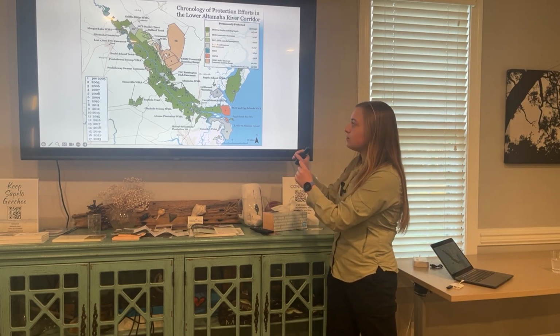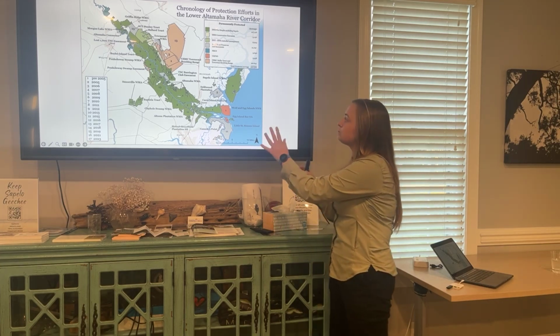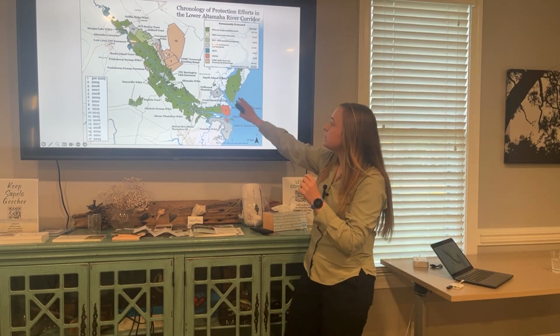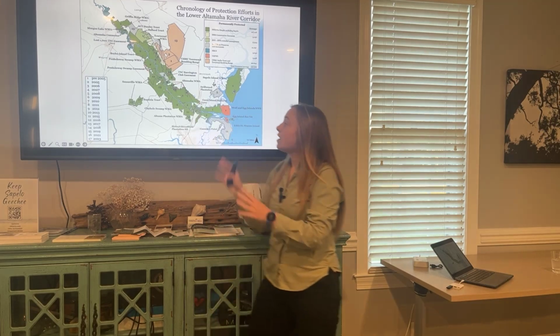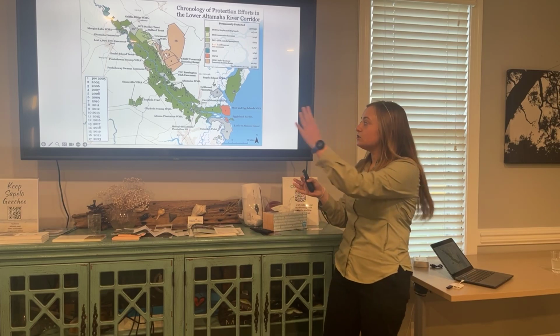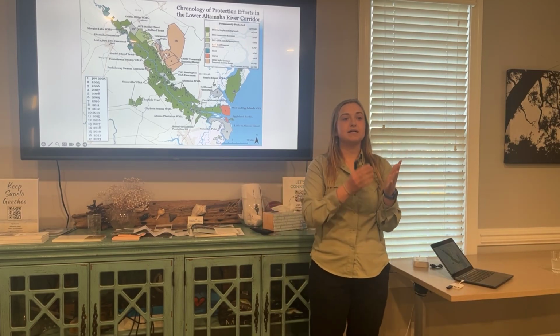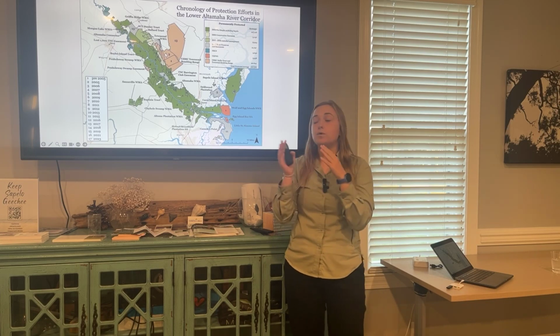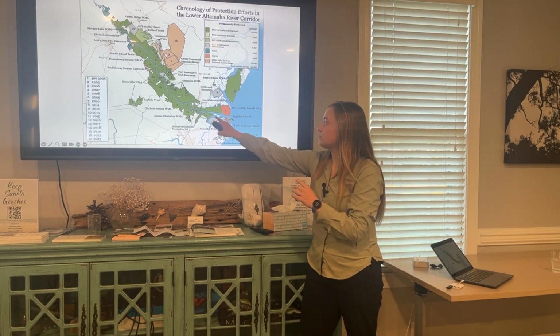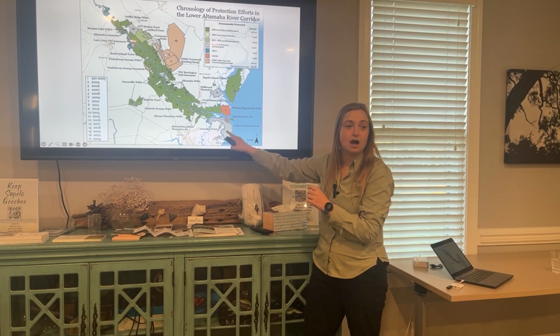What we're looking at here is a map of protected lands along this river corridor. Each of these colored polygons represents a different parcel of protected land along the corridor. And so I like to start this talk off by saying, one, that we are very fortunate. Little St. Simon's, we're going to be talking about number 11 right here, Little St. Simon's Island, for the rest of the talk.